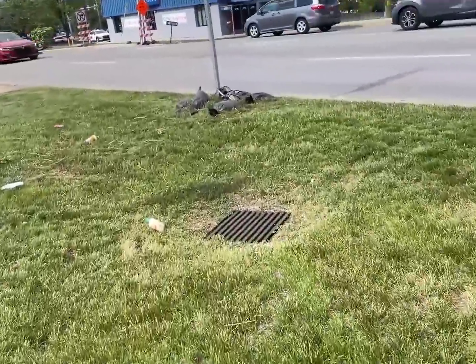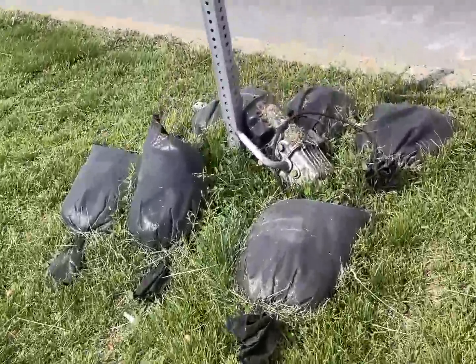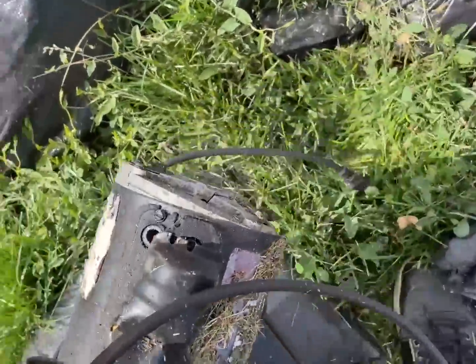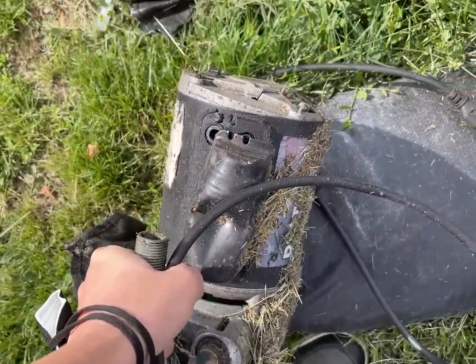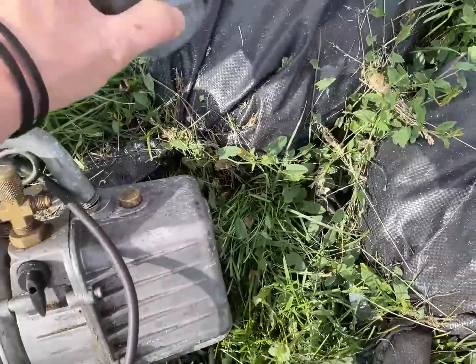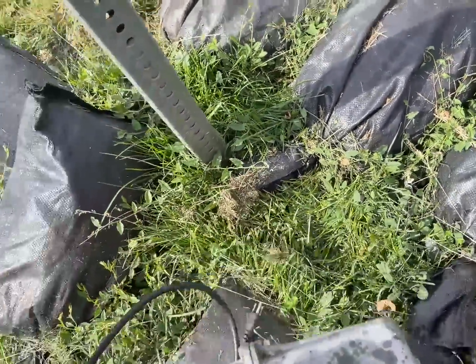Well, I'll be. It's actually a vacuum pump. Wow. Looks like it's been hit pretty hard. Fell off a truck. I bet the landscapers put it there because it fell off a truck.